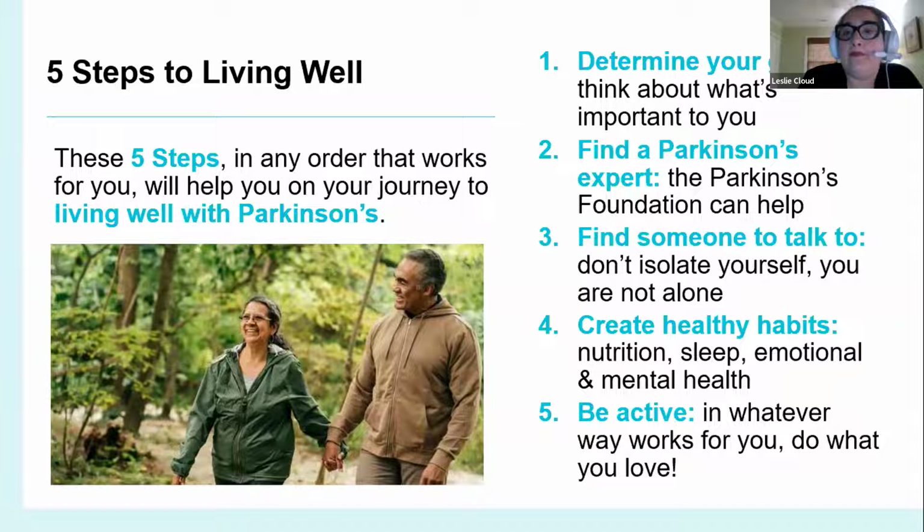That is often much more helpful than trying to talk to someone who's not actually been in your shoes. Number 4, really try to carve out and create those healthy habits, getting the right nutrition, sleep, exercise, etc. And number 5, again, just be active, exercise, exercise, exercise. So there's a lot that's in your control that you can do. Getting the diagnosis, you can't control that, but these are things that are absolutely in your control and that you can do to make your situation better.